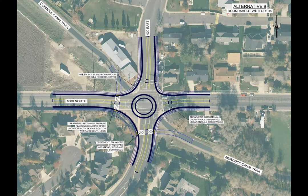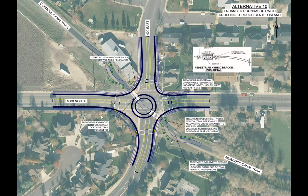Yeah, so here, this one is very interesting. We've got our creative hats on and put it together. This is an enhanced roundabout. This is kind of unique and innovative, but it would put the crossing through the center of the roundabout, which would require HAWK signals. So when a pedestrian or a trail user wants to cross there, they would have to hit the button and traffic in the roundabout would have to stop while they cross.